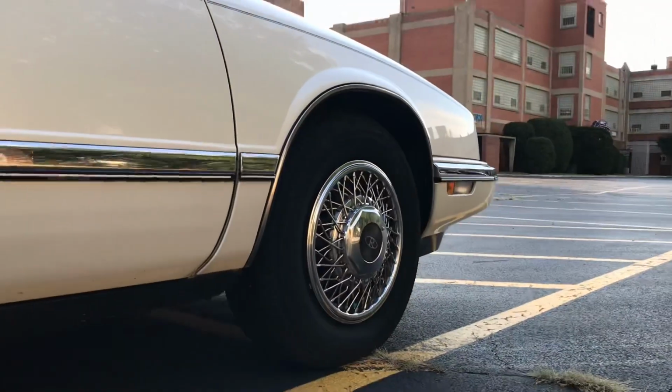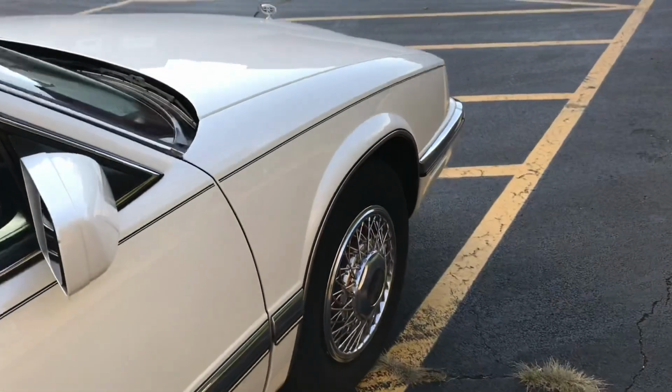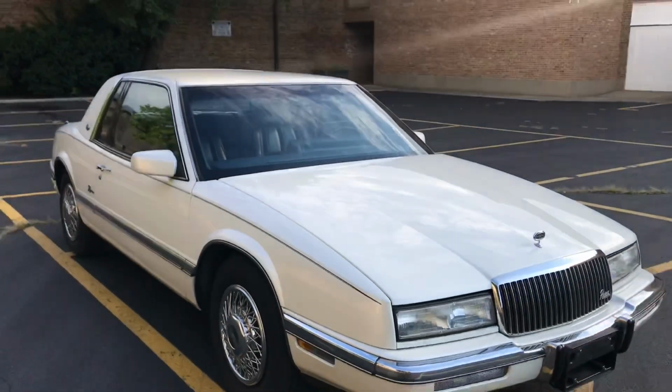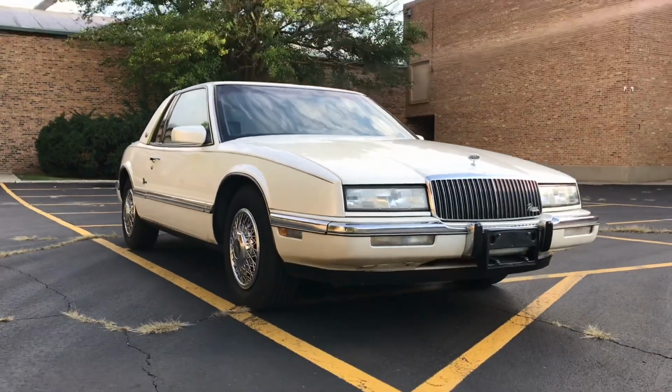Dark blue pinstripe is a really nice touch, matches the interior. Panel fitment is spot on, doors open and close nice and smooth. Every panel has its VIN tag. You know, never been crashed, never been repainted.